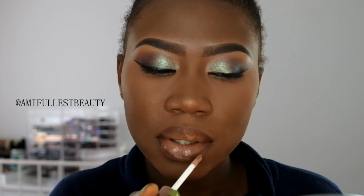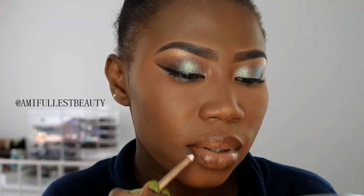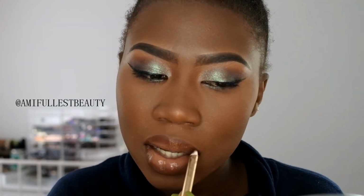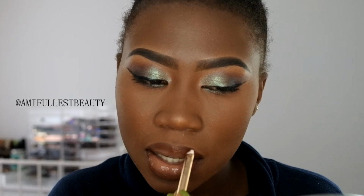But yeah, I was so into this look. I'm feeling this look. I'm feeling myself. I'm feeling my lip. I'm feeling the eyeshadow. I'm feeling the skin. I'm feeling the liquid illuminator.